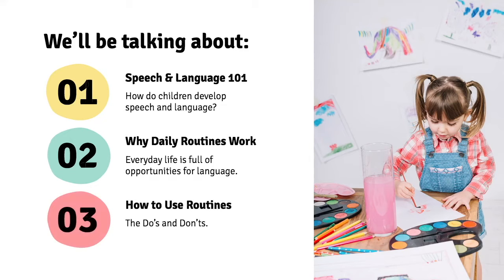And lastly, we'll show you how to use the routines to strengthen language. The great thing is, you don't need to change anything that you're already doing. You can keep your routines, you can keep your activities. You just need to keep a few principles in mind to make these activities a bit more language learning friendly.